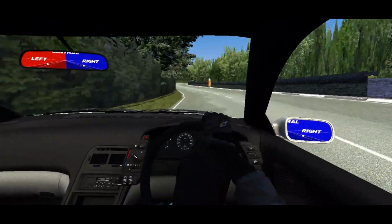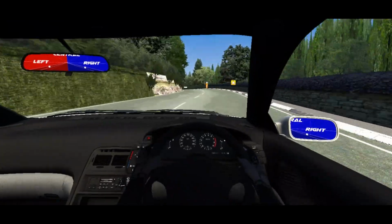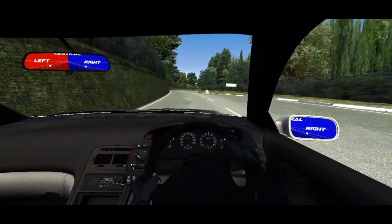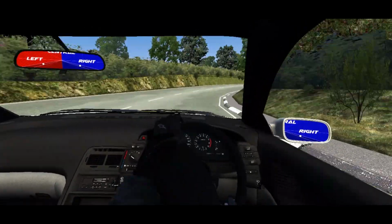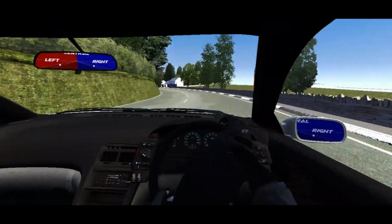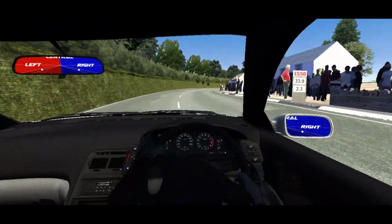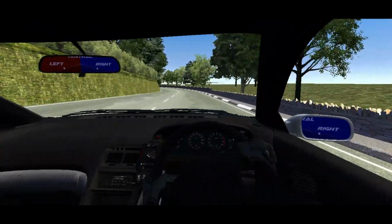The Z32 with the turbo or naturally aspirated is very reliable. With proper care, the 300ZX can go about 300,000 miles, depending on the model year, the condition, and the mileage. However, some 300ZXs are prone to suffer reliability issues and can become a pain to work on, but not too expensive to maintain.